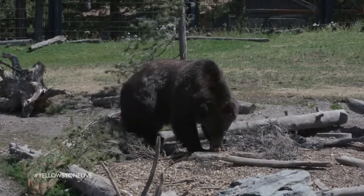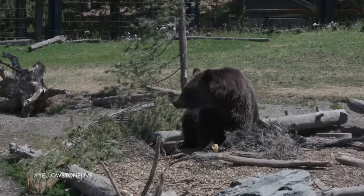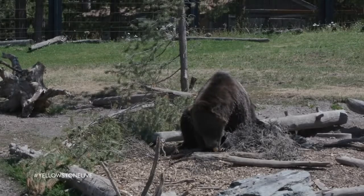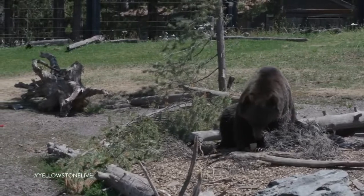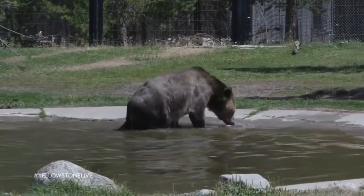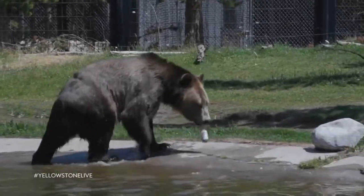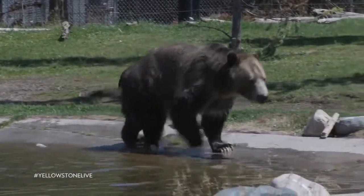And do any of the animals within your center ever reproduce, or how does that work? So all of the bears and the wolves here at the center are spayed and neutered, so we don't do any breeding here. Grizzly bears can live a very long life. An average wild lifespan is about 15 to 20 years, but in captivity, the median lifespan for a male grizzly bear, like these three, is 21. For a female, it is 26.